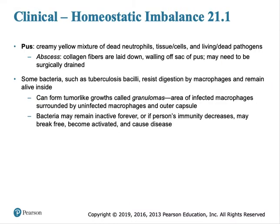We've mentioned the word pus, but haven't talked exactly about what that is. Pus is basically a creamy yellow mixture. It can be slightly varied in color, but it's kind of a creamy texture. And it consists of dead neutrophils, different tissue cells, and the living or dead pathogens that might exist from where there's first a breach in the barriers.